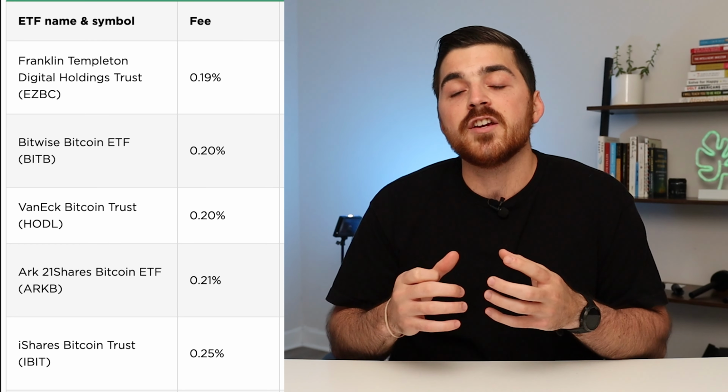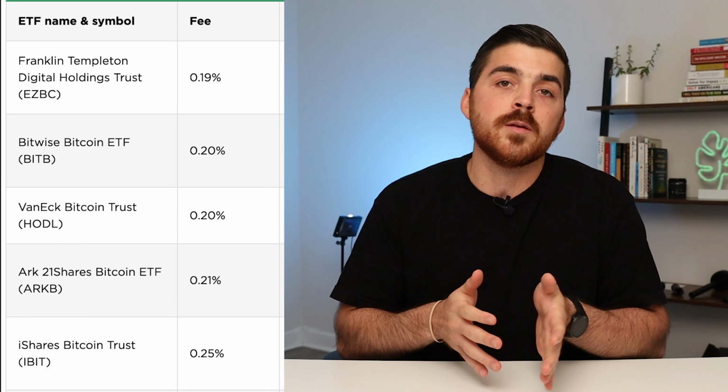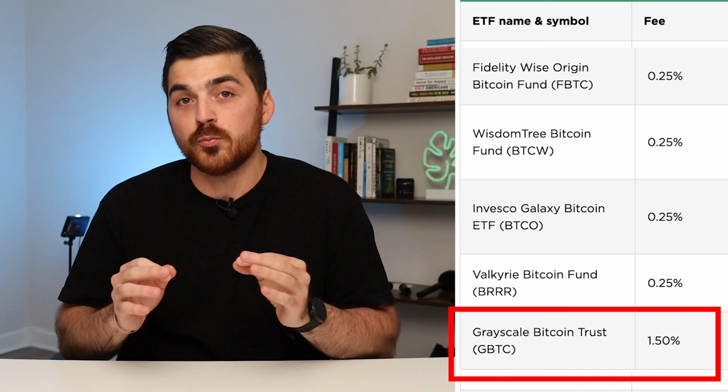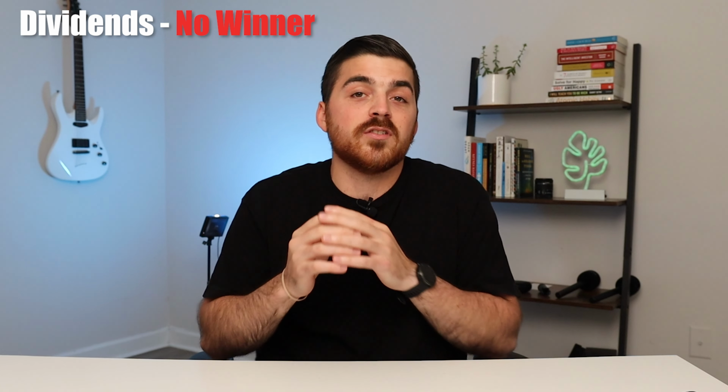The first one is expense ratios. And the top 5 lowest expense ratios are actually pretty close, between 19 bips to 25 bips. And then at the end, you have Grayscale, which has 1.5%, which is super high. But the overall winner is Franklin Templeton EZBZ with 19 bips, which is pretty cheap. Then for dividends, there is no winner because Bitcoin does not pay any dividends. So no ETF will pay anything to you. You're just gonna make a gain if you sell it at a higher price.